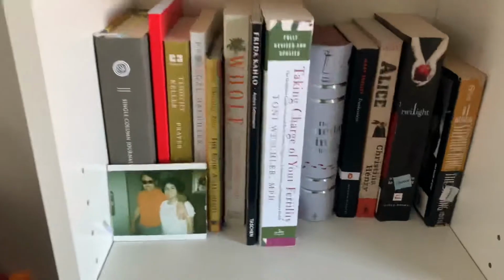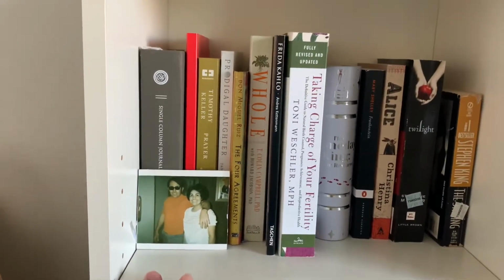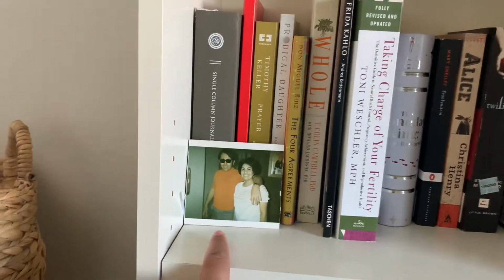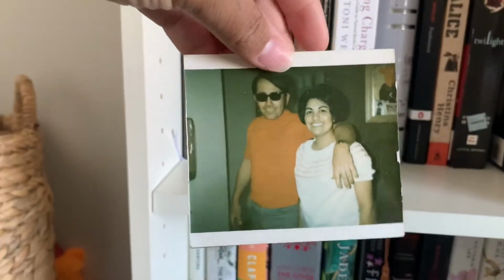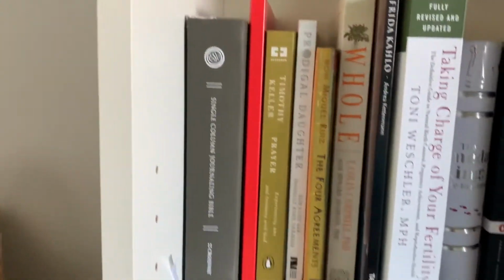And then the very first shelf under it has my nonfiction or biblical books, I would say. First, I have this little picture of my grandpa and grandma. It's like a little old Polaroid film. I love it. This is my favorite bookshelf decor, I would say. And then right behind it, I have my Bible right here.